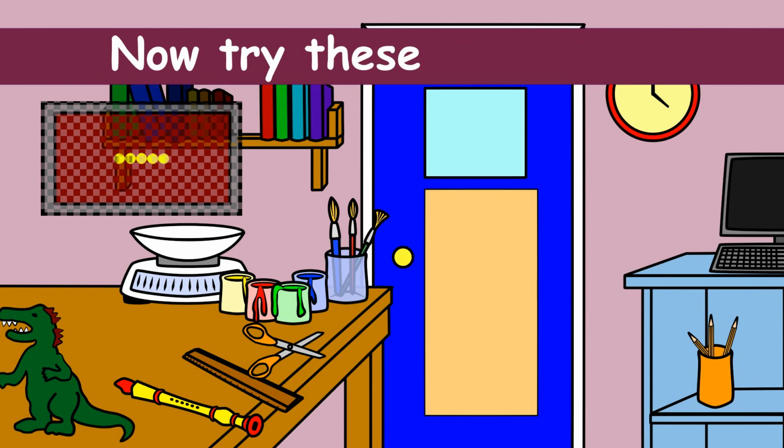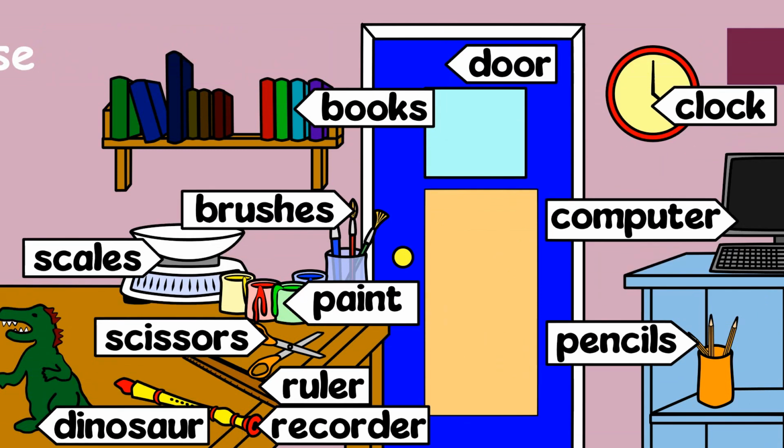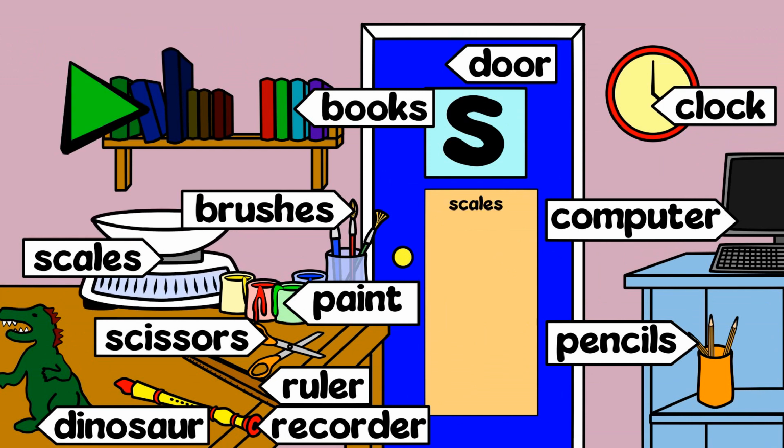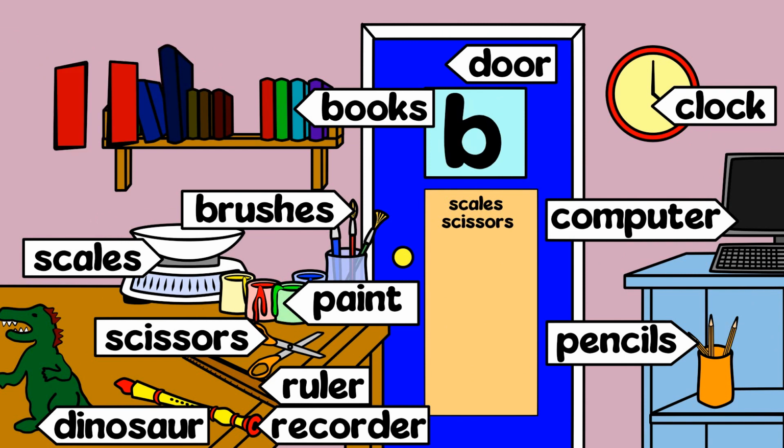How many nouns did you find? Here are some of the nouns in this classroom. Find the 2 nouns starting with S. Scales and scissors.